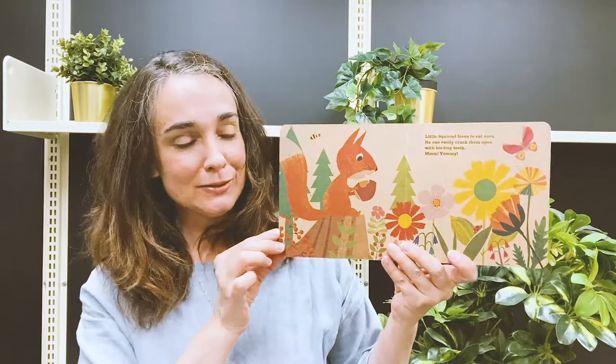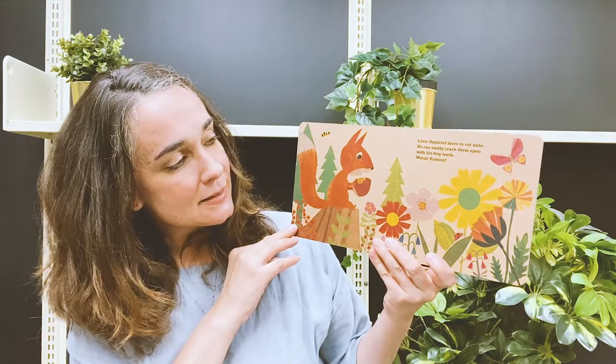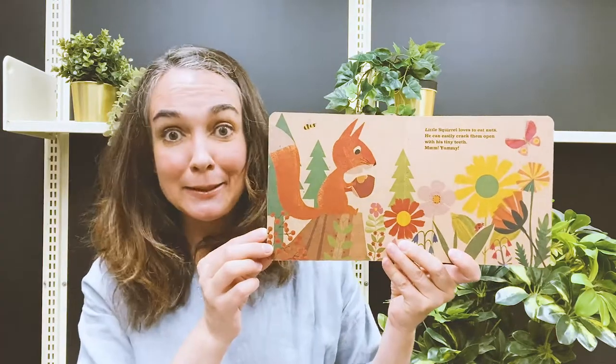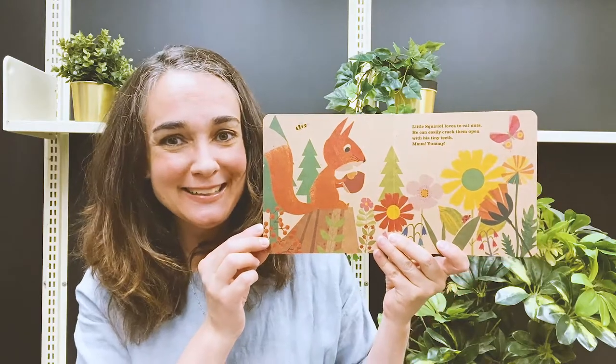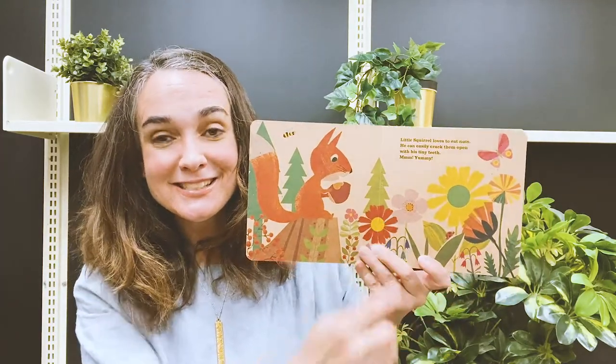Oh, there's baby squirrel. Little squirrel loves to eat nuts. He can easily crack them open with his tiny teeth. Mmm, yummy. There's a butterfly and some flowers.